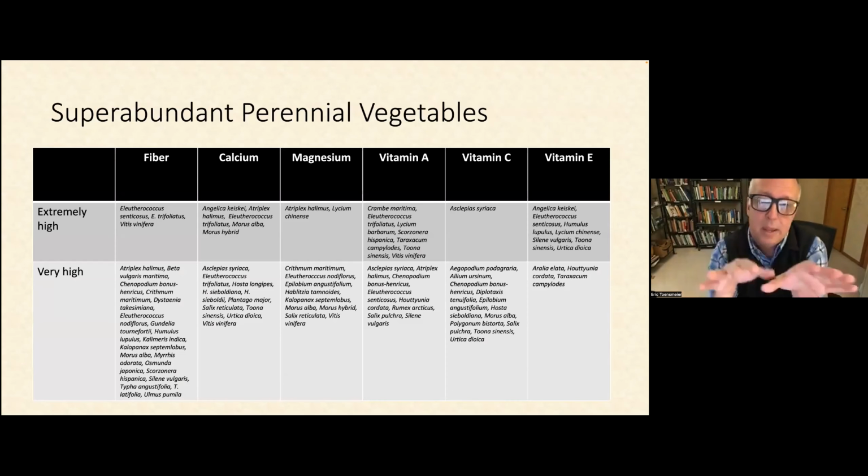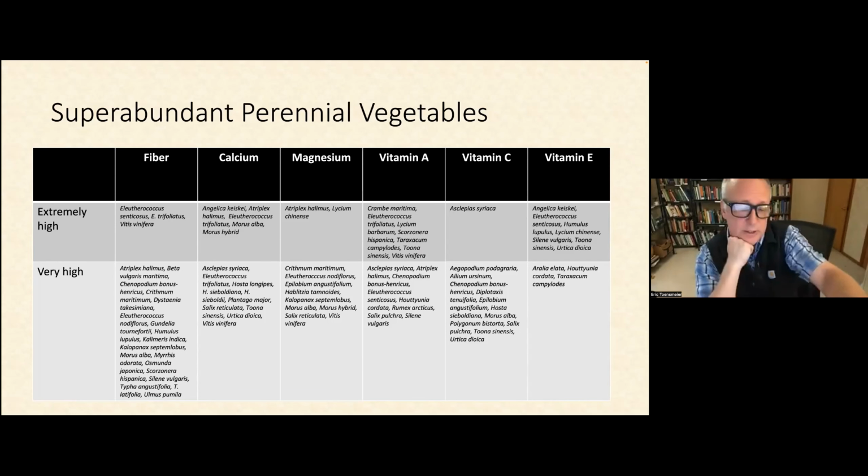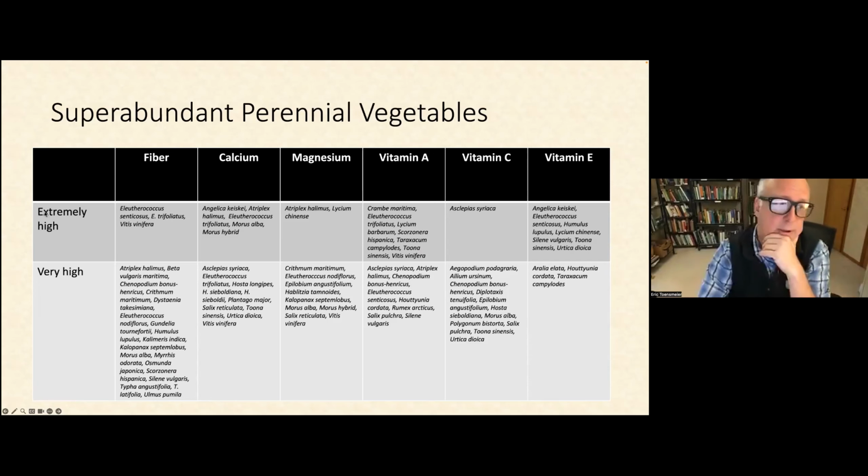So here I have the key nutrients for industrial diets, the nutrients that people with industrial diets need to eat more of, and I've listed all the perennial vegetables in the top row here.